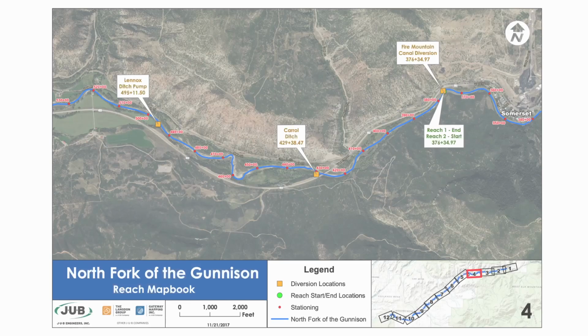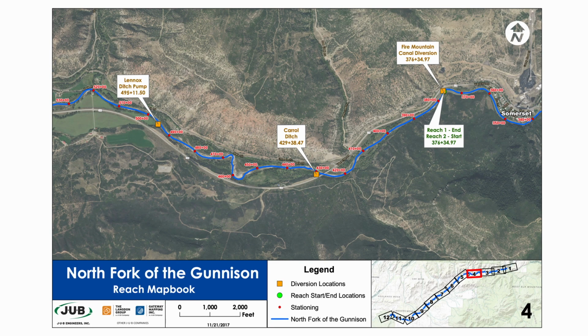So we're going to talk about Reach 2, which is, I think, not directly abutting the reservoir, but one section down from that? I'm curious where Reach 2 started. We organize these reaches according to major diversions. Uh-huh. Starting at the Fire Mountain diversion. Sure. Yep.